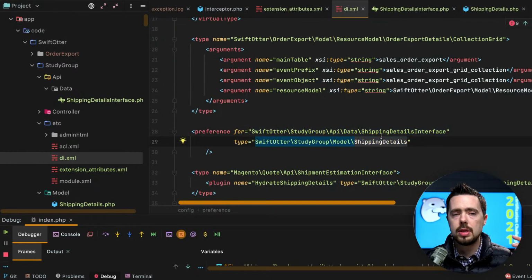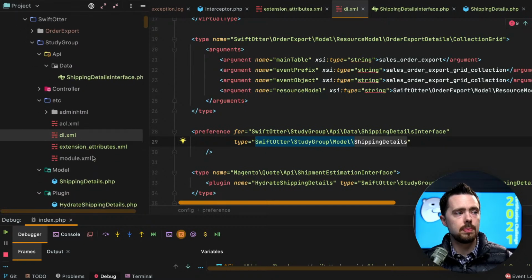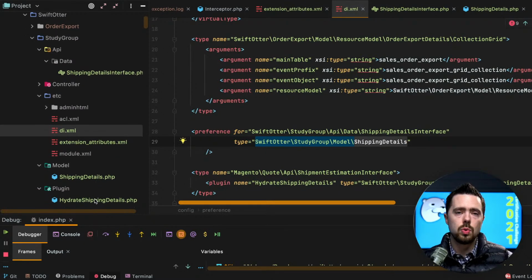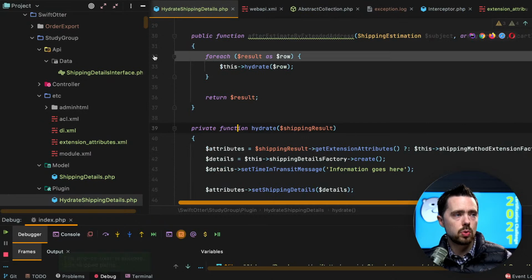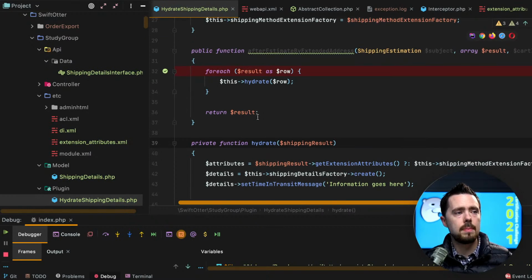Now, that's great, except for the one fact that with extension attributes, we need to create a plugin or some type of mechanism to create those extension attributes. And that's what I do here. So with all that as the background, let's jump into my hydration tool to generate the shipping details that will be shown on the front end.